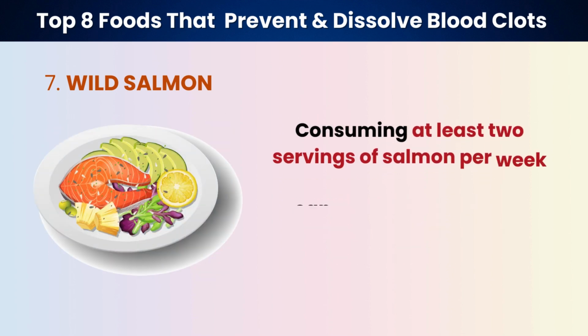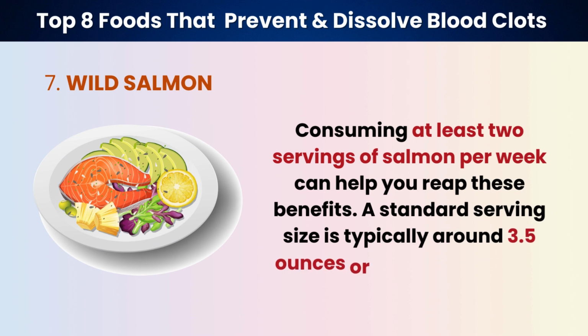Consuming at least 2 servings of salmon per week can help you reap these benefits. A standard serving size is typically around 3.5 ounces or about 100 grams.